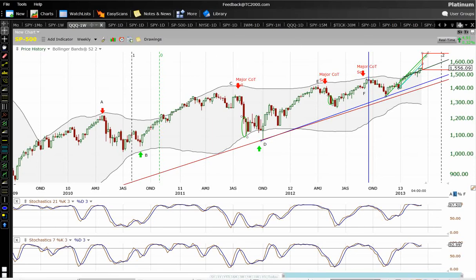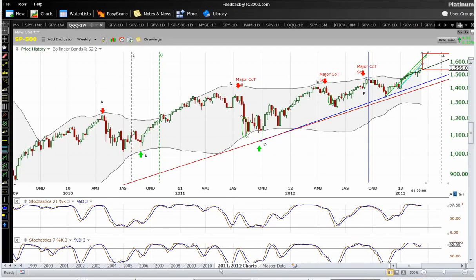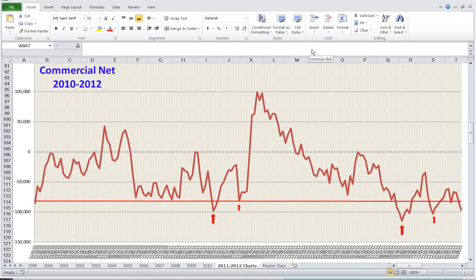Now, what I want to spend a few minutes on is some commitment of traders data. And again, for those who don't follow this regularly, the commitment of traders is a report issued by the Commodity Futures Trading Commission, which basically gives us positions for the largest traders in the futures market. And it does that for all the actively traded futures markets.